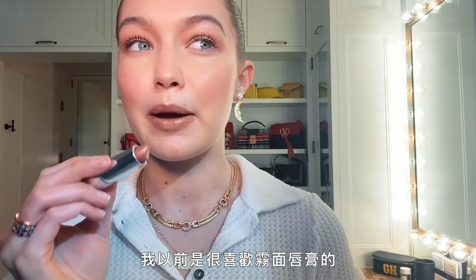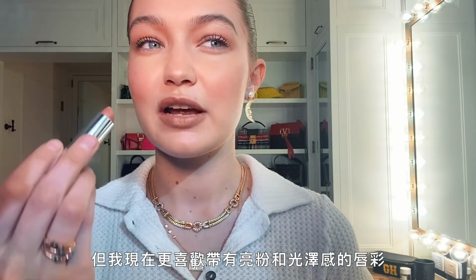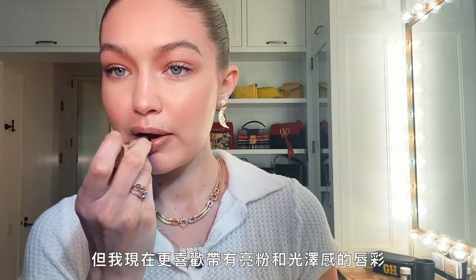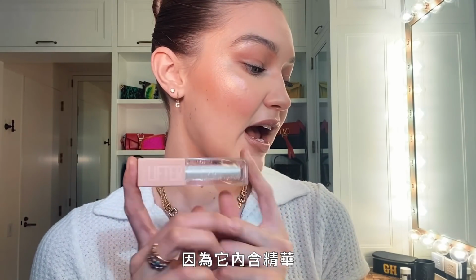I used to be much more of a matte lipstick person, and I feel like I'm appreciating a little sparkle and shine nowadays. This is Lifter Gloss. This is really cool because it has a lifting serum in it, so it really plumps your lips. Yay. I'm not a pro.